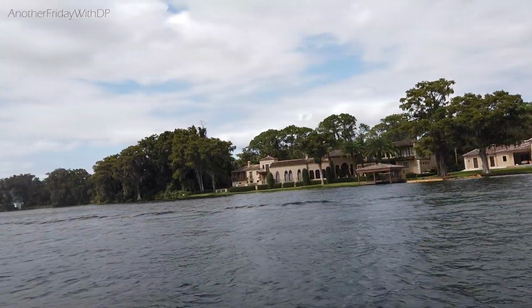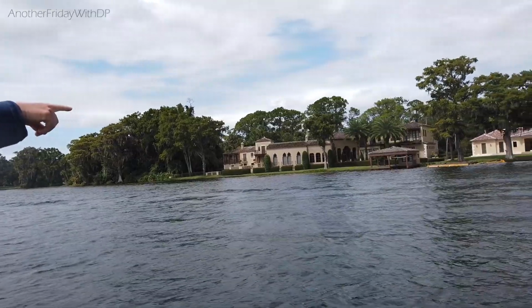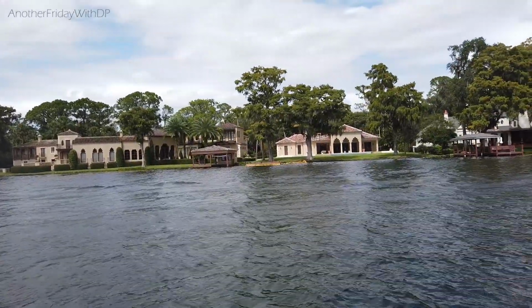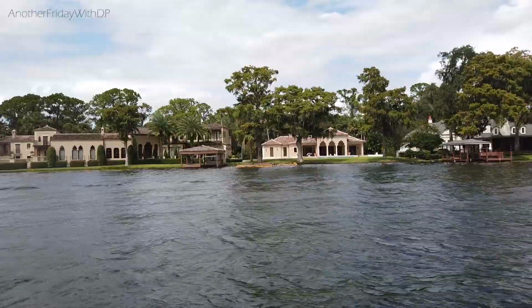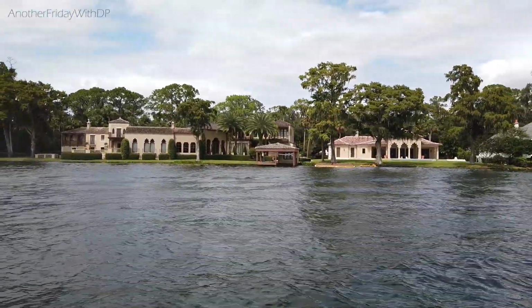We saw a guest house on top of a boathouse. We saw a two-story attached guest house. That house that they just finished up a few weeks ago has a striking resemblance to the house next door to it in terms of architecture. That's because it is going to be the pool house and the guest house.